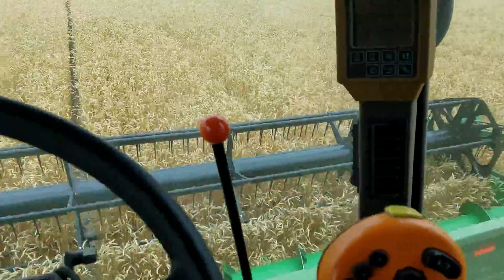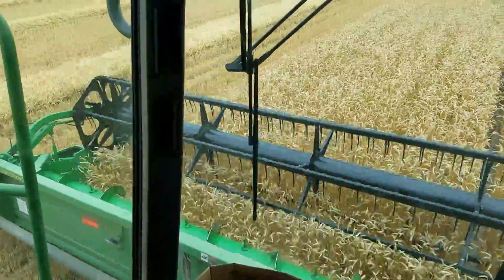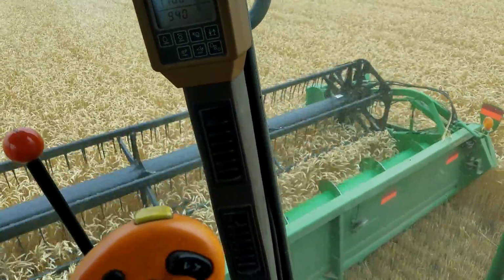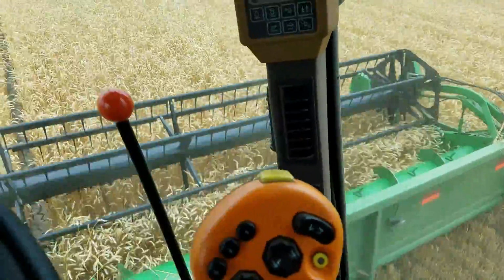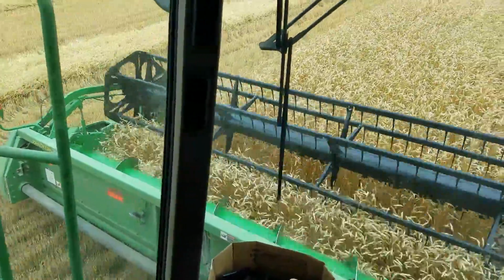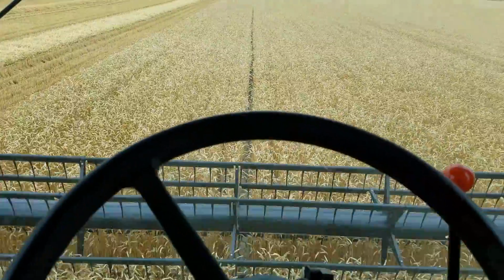Running about 2.7, 2.8 miles an hour. Had to slow down a little bit because the wheat is so thick and the yield is so good that we had to slow down so that the combine wasn't blowing it out the back or leaving it on the ground. So we were going about 3 miles an hour yesterday. So we only had to slow down just a little bit. But yeah, so far so good.